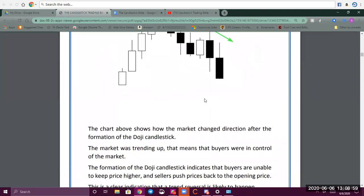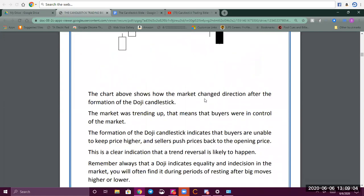The chart above shows how the market changed direction after the formation of a doji candlestick. The market was trending up. That means the buyers were in control of the market.